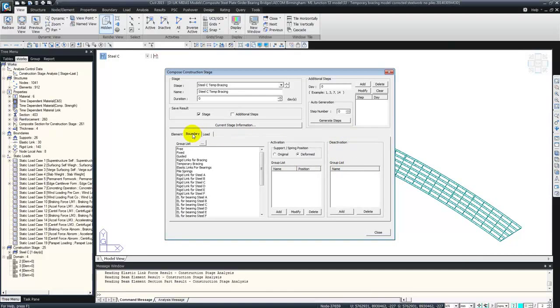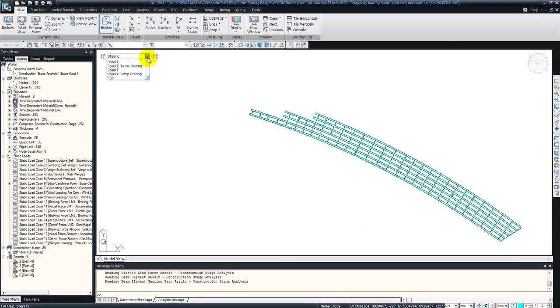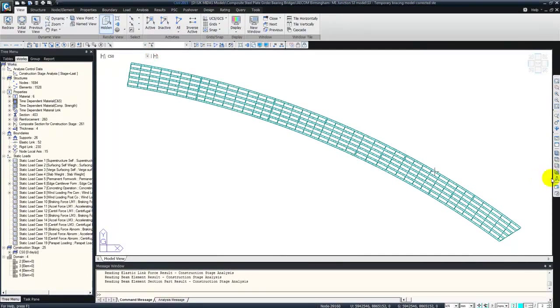Similarly, boundaries, any particular supports we want to include, we can include in the activated part, and the loads as well, whatever loads like wet concrete loads and formwork loads. So all those can be considered very easily in the construction stages, and later on it can be edited as well. So using this wizard of construction stage analysis, we could model the steel work as well as the concrete. Alright, so I'll just remove the fleshed view to make it run a little bit faster.